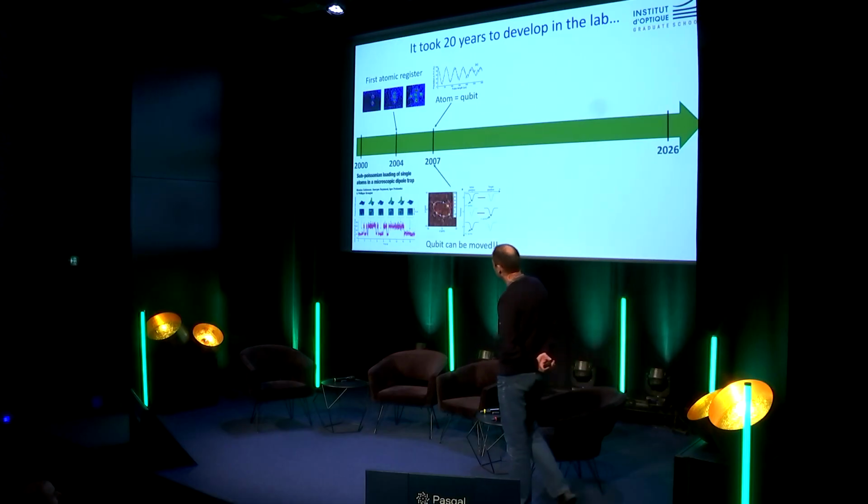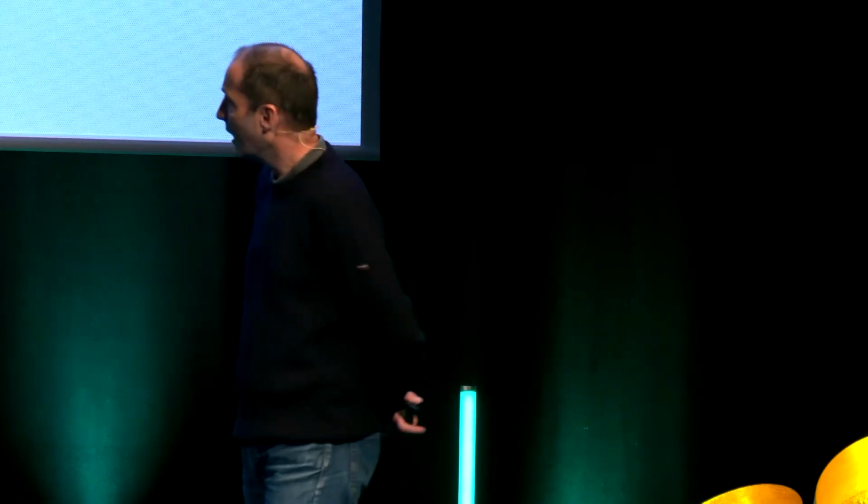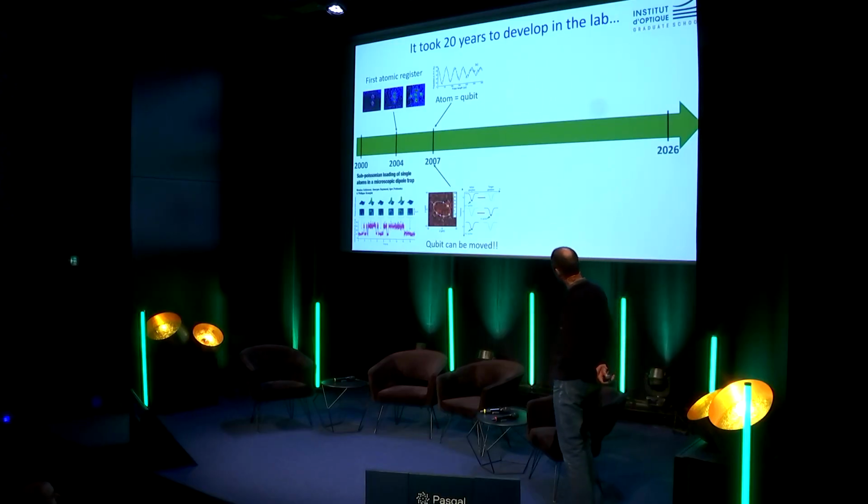And the very same years, we also showed, and that was far from being trivial for many people at the time, that you could move the qubit around in the tweezer. So you take the tweezer, encode the qubit, and move the tweezer around up to 1 millimeter, so quite a large distance, and still the coherence, which is to say the quantum superposition, remained stable over this displacement. So this is today at the heart of the technology.